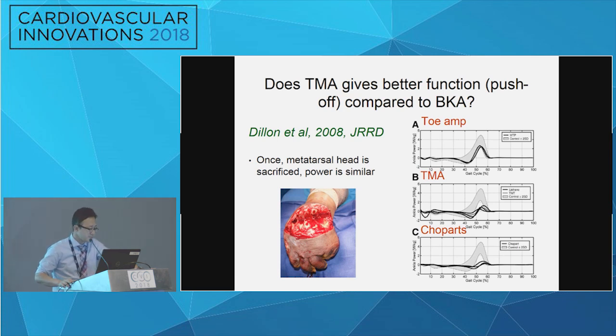But is it really true? This is a study looking at the ankle power, the push-off strength, if you will, comparing toe amputation versus those people who had a TMA versus the people who had a Chopart's amputation. The wide gray area is the normal control, and those solid lines are the amputees. If you look at these data, the toe amputation is very close to the normal foot without amputation. But when you get to the TMA and Chopart's, the difference is not really significant.